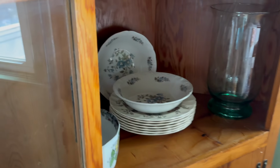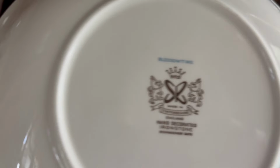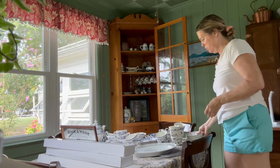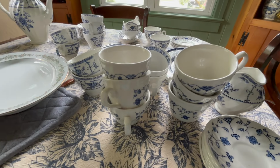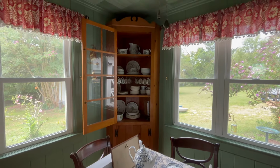This is Staffordshire, it's Old English ironstone, and the pattern is Blossomtime, and it's one that I've collected for many years. I've also picked up quite a bit of Johnson Brothers blue and white china, in particular the patterns Blue Nordic, Denmark, and Indies Blue. Those are some of my faves.